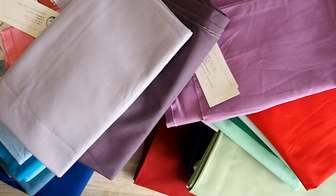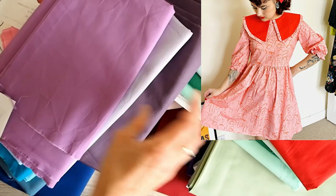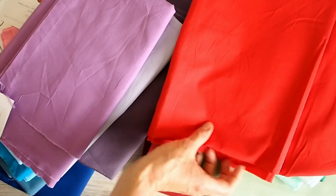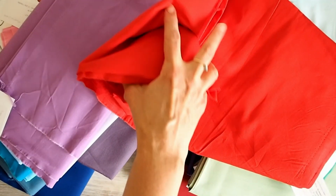I've also pulled out 2 collars, and the talented Stitch and Stone and also Tip Top Sewing have used a statement collar for their creations by taking our cotton poplin and adding that as a different colourway to the print that they're using.